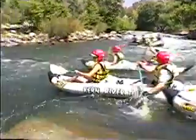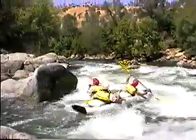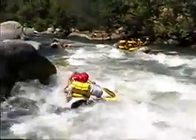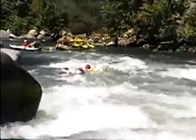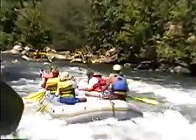And here they are now entering what we like to call the bunny box. And they're going to be coming down, trying to avoid this rock right here. And oh, we've got some people going over. We've got the double flip right now. And another boat comes. Oh, we've got another flip off the bunny box, ladies and gentlemen. Another crew in the water. And now we got a raft coming down, and they're just gonna come right off that rock with no problem.